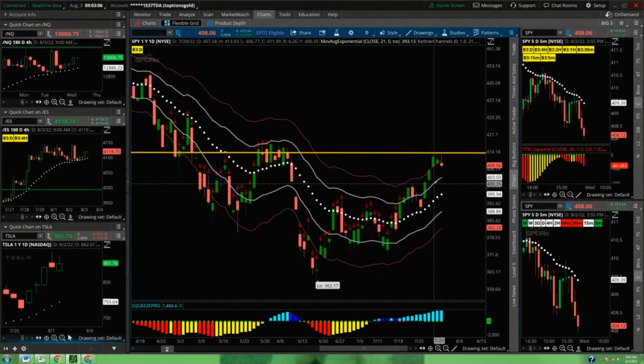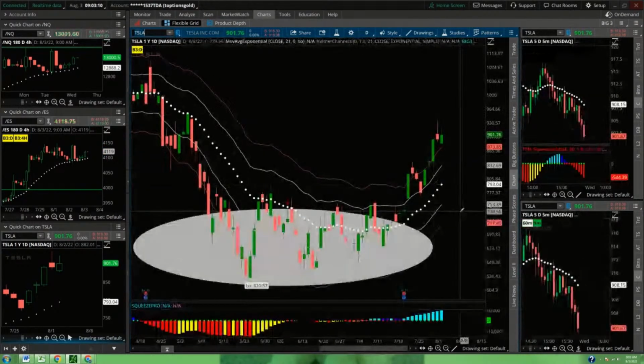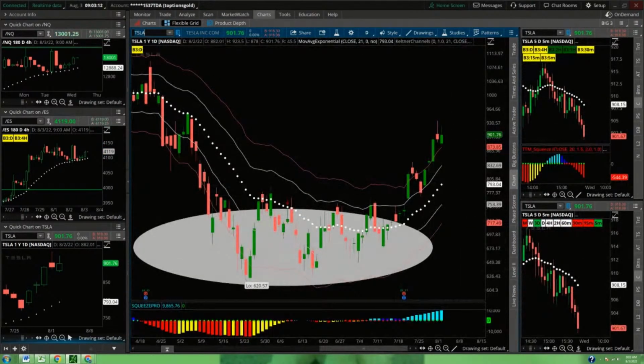And then we got the buy the dip watch list, which is pretty self-explanatory, right? But just keep in mind, if Tesla's up here at $900, where are we going to open up? We're going to open up at 920. So Tesla opens up at 920. The daily 21 EMA down here at 790.